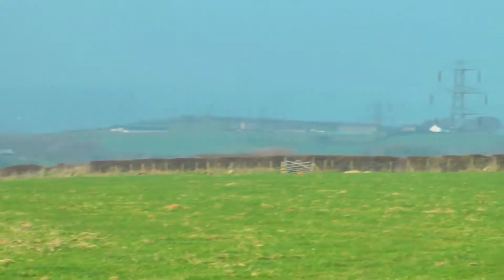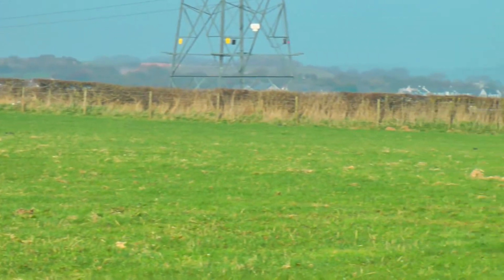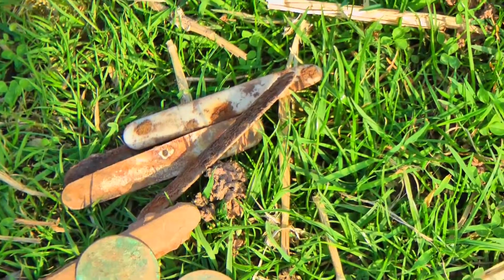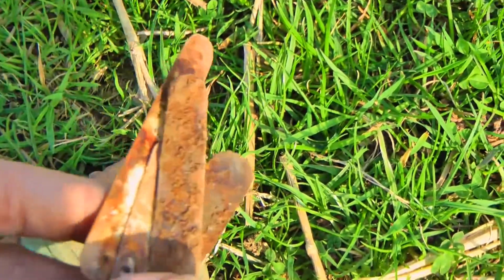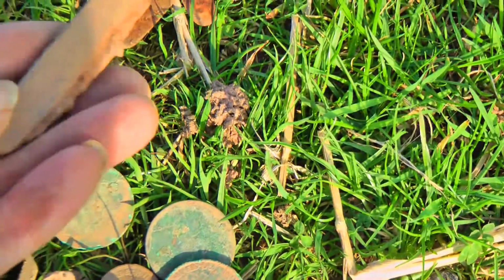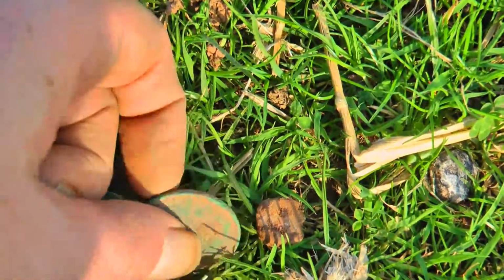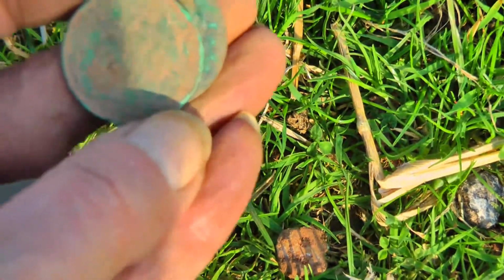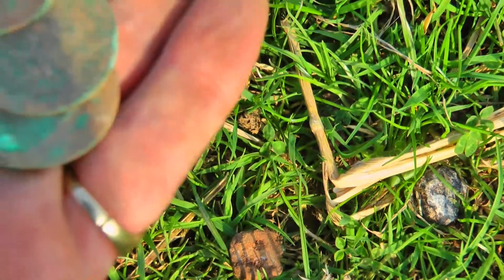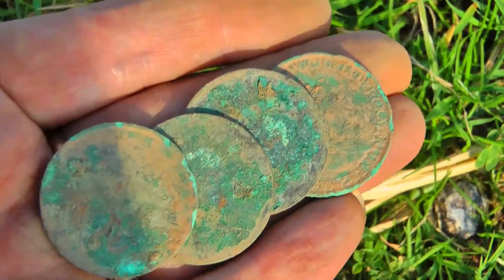What a beautiful day. Look at all this land. Masses of it. A few finds today. Broken old knife. Another pen knife. One, two, three. Oh, who's that? Victorian pennies. They all came out of the same hole. Not too bad, are they?